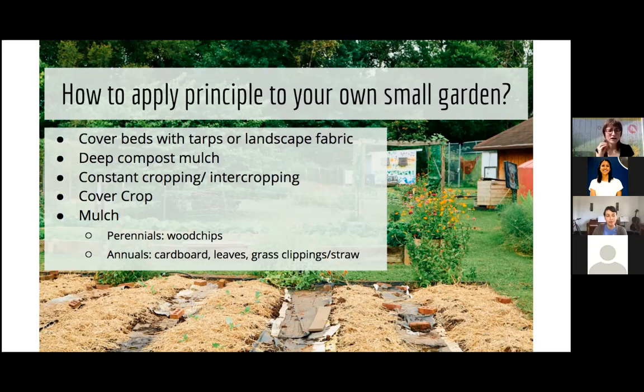But as we are harvesting our radishes and carrots, we're actually going to transplant tomatoes into that garden. So it's constantly being cropped and worked. We like adding the carrots and radishes, we're adding a lot of nutrients to the soil, and those tomatoes are going to take those nutrients up. So that's an example of how we are applying these similar principles to our gardens.